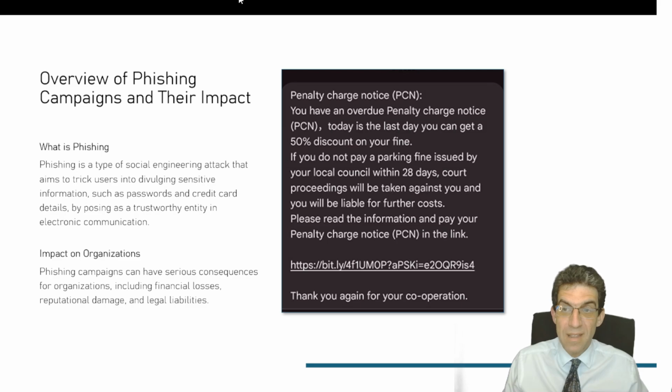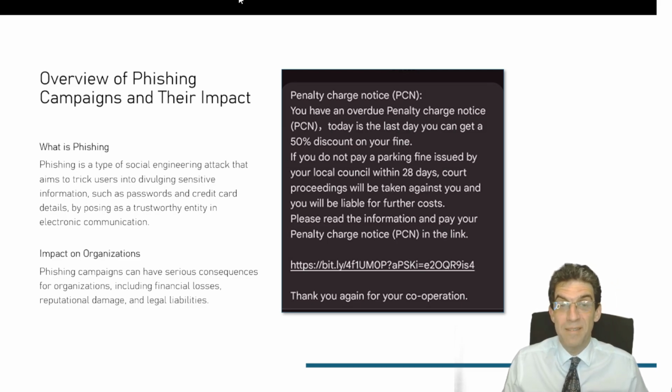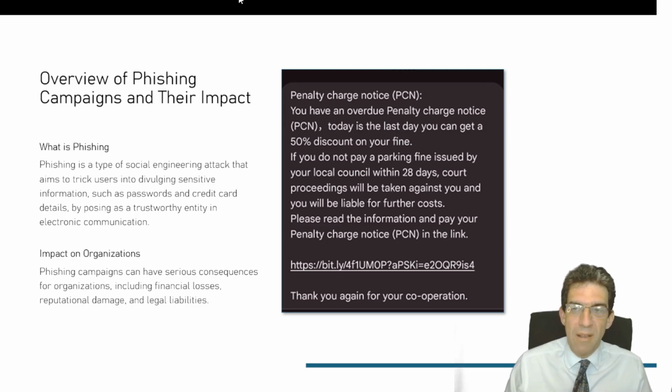But what you've got on the screen there is, well, it was from last week. My wife received this message on her phone. Penalty charge notice. Yeah, well, she and I know what that is, because we've both had a speeding issue at some point or other, so we know what that means. Today's the last day you can get a 50% discount on your fine. If you don't pay, we're going to get really heavy straight away. Please read the details. Your council.